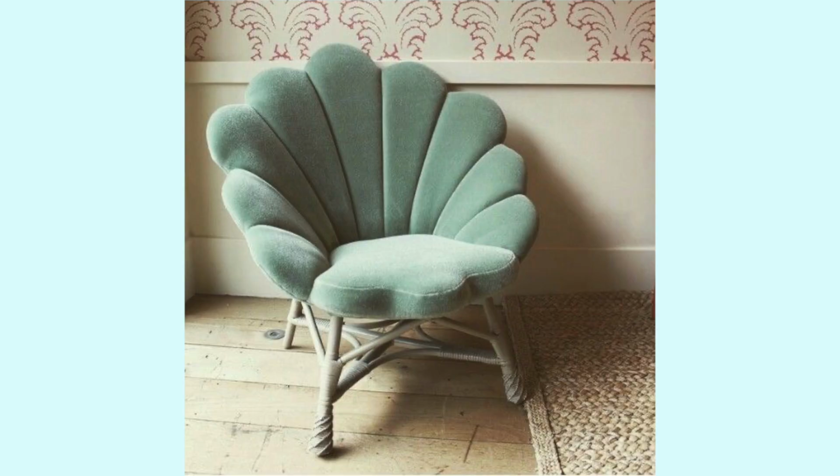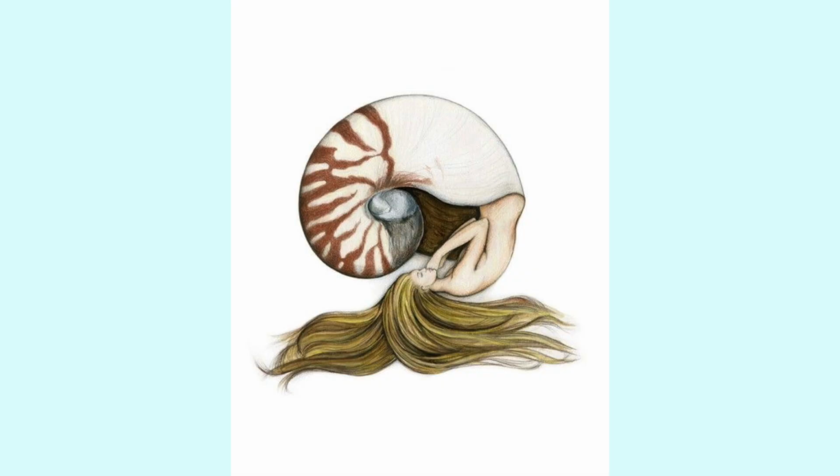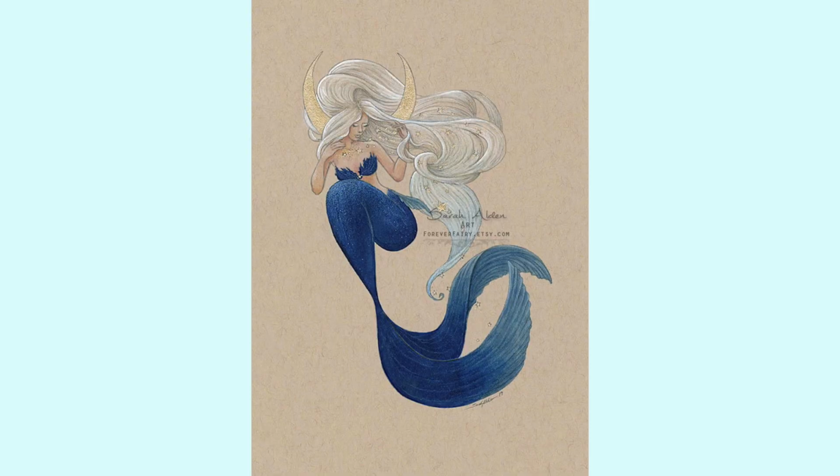Any sort of seashell inspired chairs, especially ones that look like this, that are velvet. Very mermaidcore. Mermaidcore prints. Here are some of my favorites from Etsy and Pinterest. Beaded curtains and also white flowy see-through curtains as well. You know the beachy ones I'm talking about. My brain's not working, I'm really sorry.